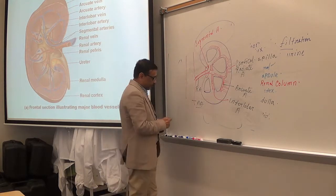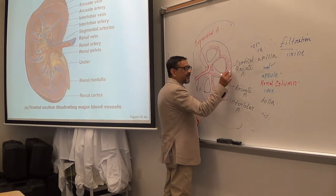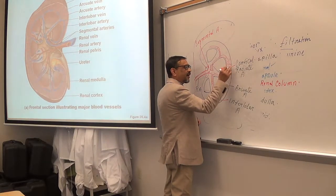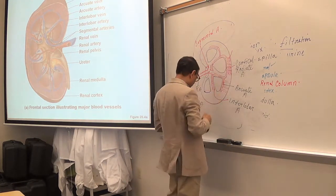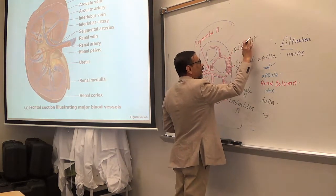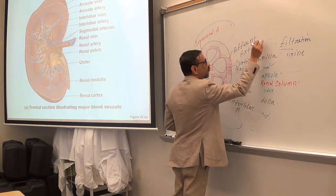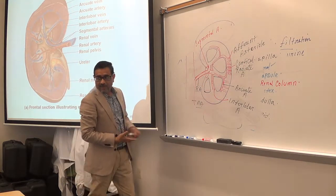Now the last thing here, from both sides of the cortical radiate, small arteries arise like this. From cortical radiate, several small arteries arise like this, and these are called afferent. Since these are very small, these are called arterioles. Afferent arterioles. Okay. So that is the blood supply of the kidney.